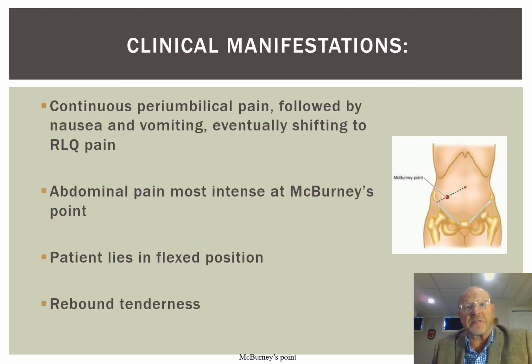So how does appendicitis manifest itself in a patient? Well, initially it starts out as a generalized pain in the periumbilical area, around the umbilicus. And then over a period of time, that pain begins to gravitate to a midpoint between the iliac crest and the umbilicus. Not only is the pain gravitating to that area, but it's also increasing in intensity. That point, midway between the umbilicus and the iliac crest, is called the McBurney point. Now, that isn't all or nothing. It isn't every time that the pain radiates to the McBurney point, but it does happen quite frequently.